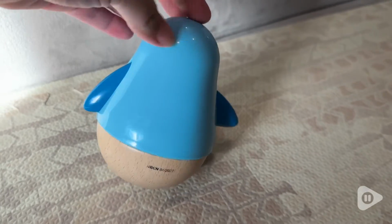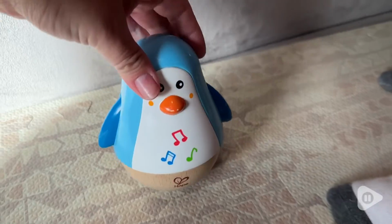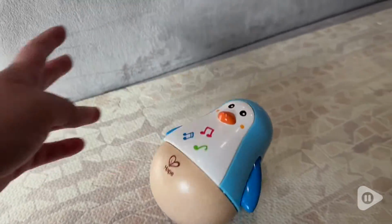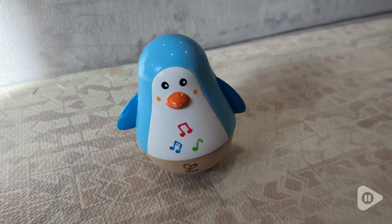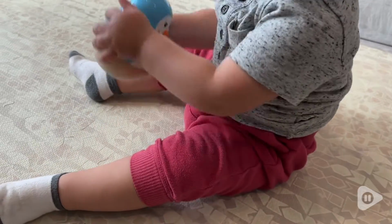This musical wobbler is great for babies. It used to keep our little one entertained, especially during tummy time. I would set this right in front of him and he would watch it wobble around and start touching it himself to see it wobble and to hear the music. And he still likes to play with it to this day.